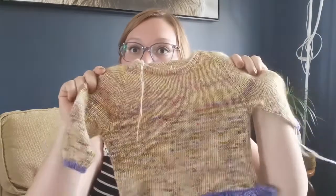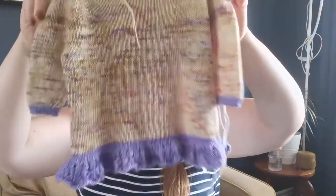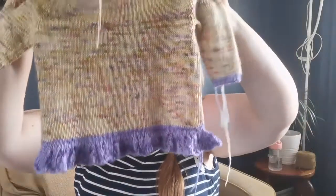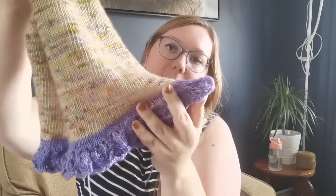And that is pretty much the exact same construction I used for Penny's jumper. It's the same thing. You cast on for the neck, you join in the round, you finish working the raglans, you knit the body, you pick up the sleeves, and then you work the collar at the end. So you pick up stitches for the collar, join it in the round, and then knit. So yeah, her sweater, it's still a little wet, it's fresh off the blocking mat, has this cute little ruffle detail at the bottom.